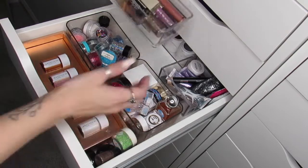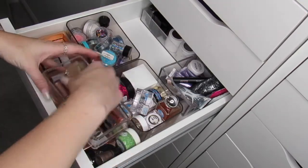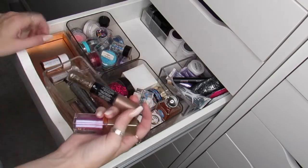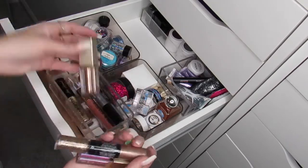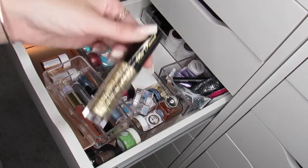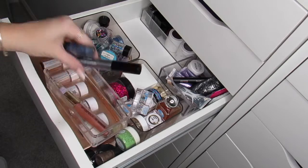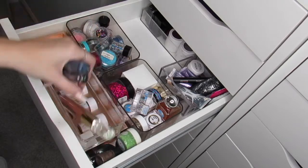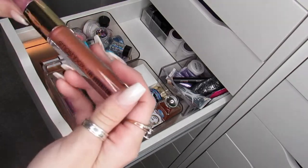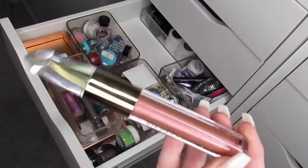In this little container, we have all of my liquid eyeshadows. So we have some Stila, some Revlon, some more Stila. This is the Too Faced Peel Off Glitter Liner. This is really, really good. Some more Revlon, Smith & Colt, and we have a Smashbox one as well. I mean, look at the packaging on this one. Are you kidding me? This is beautiful.